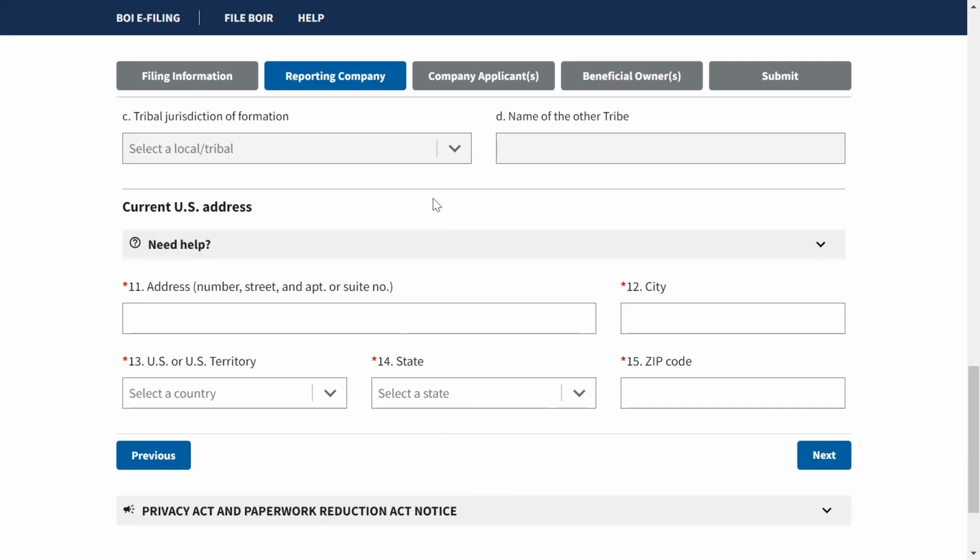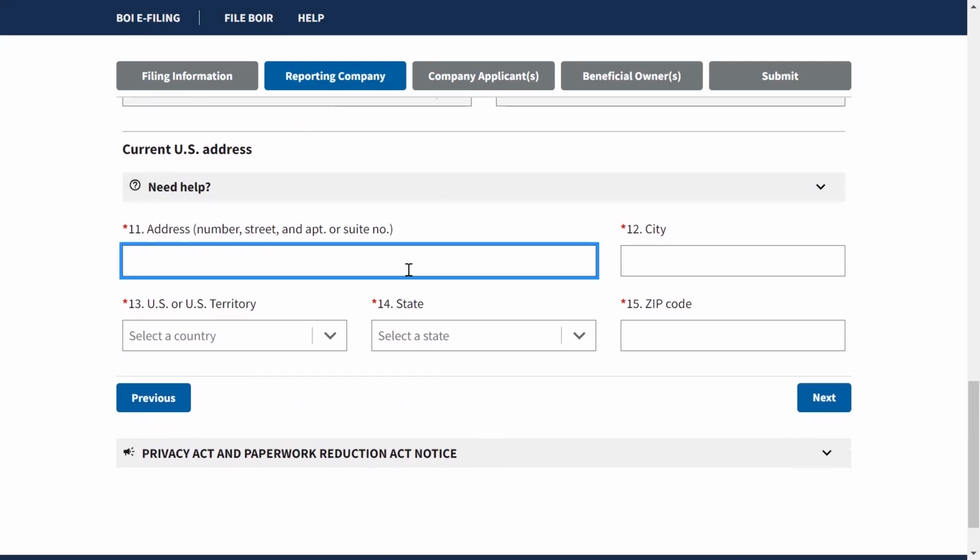Question 11 through 15. This is where you fill in your company address. So use your business address here.